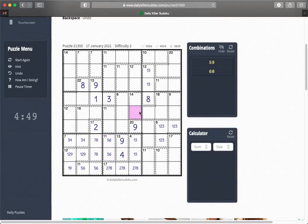Looking further up here, there's some easy ones. Look, 9 in that cage and in that column. So this 1, this 5, 9 can't be. So this has to be a 6, 8, 6, 8. Take the 8 out of there.